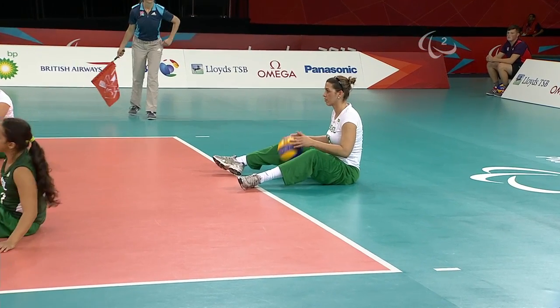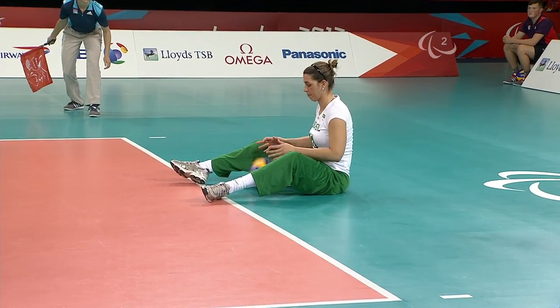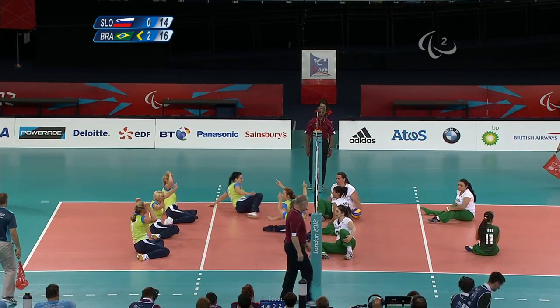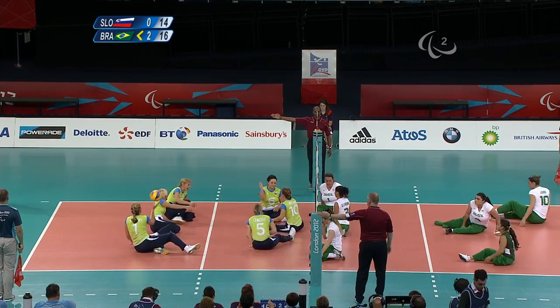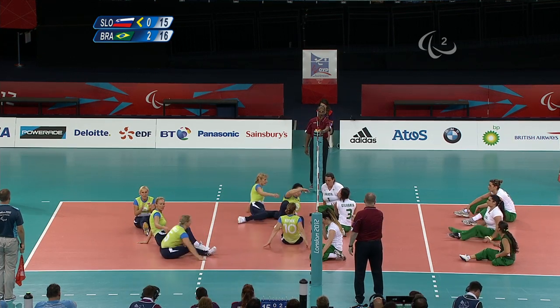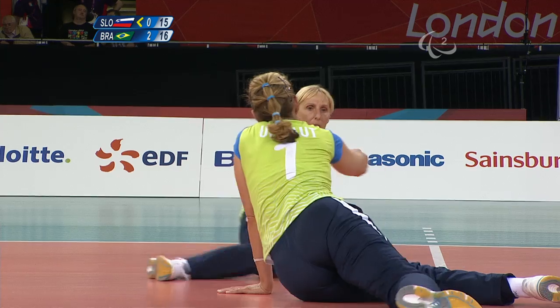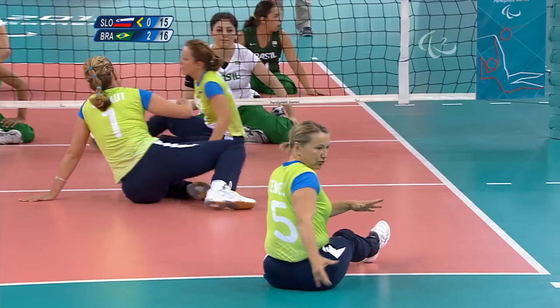So Brazil to start us off again. Closing in on a first ever Paralympic victory perhaps. Well, not with serves like that. Into the net. Slovenia with the point. And that's a real gimme point. Number 5.